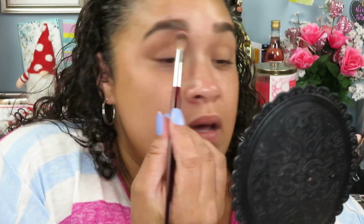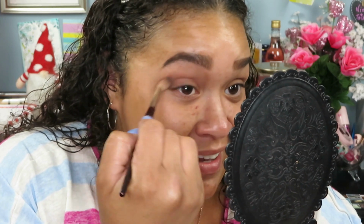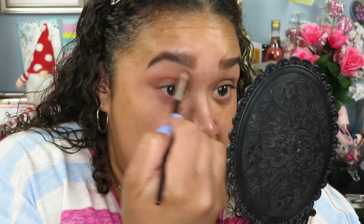I think the shade I'm going in with now is Bridesmaid. It's one of the shades that's always in Profusion palettes, it seems like. It's just this really pretty, kind of pinky color, and I really like it. I tend to use it a lot when I use my Profusion palettes.